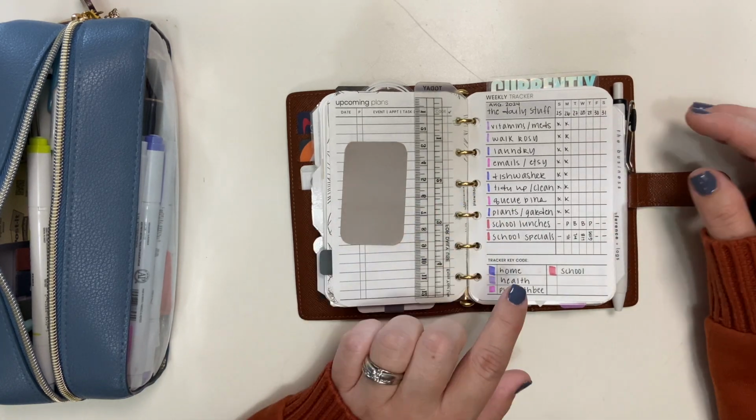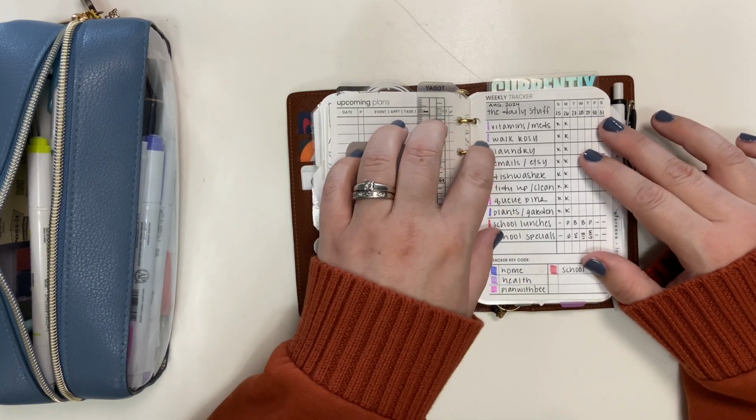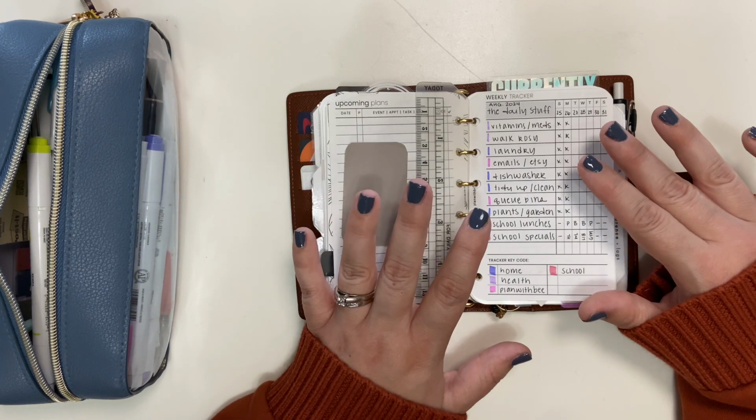I also am using the key code version of this insert because I'm using it to color code up here, just to indicate what it pertains to in my life. And then this helps me work on things in batches so I can get more done in less time.